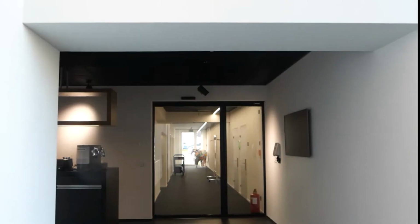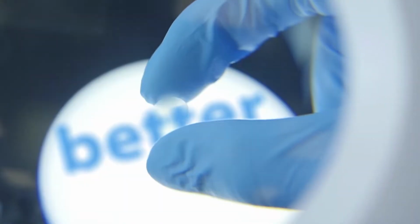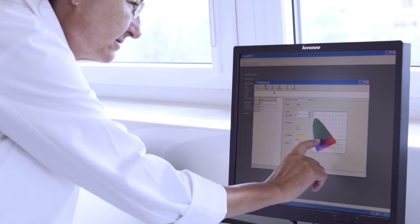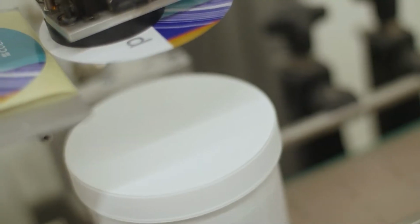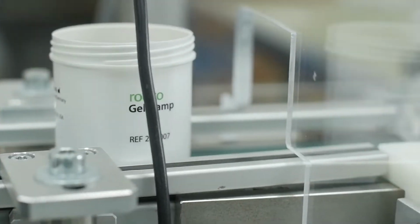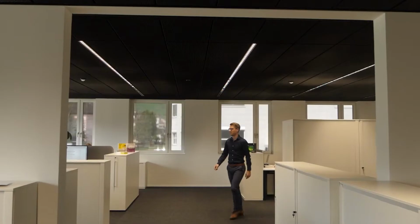Coltene is convinced that everything can always be a little bit better, easier, and more reliable. With expertise and enthusiasm, we've made this claim become reality for many, many years, and therefore call this mission Upgrade Dentistry. Coltene is Upgrade Dentistry.